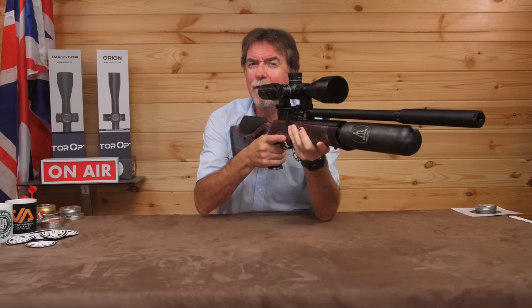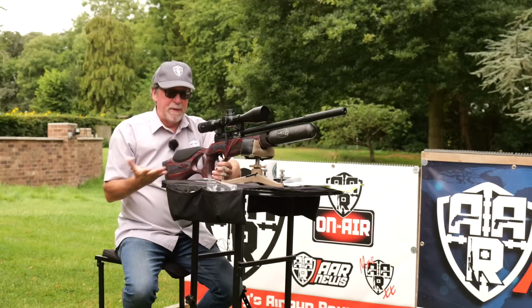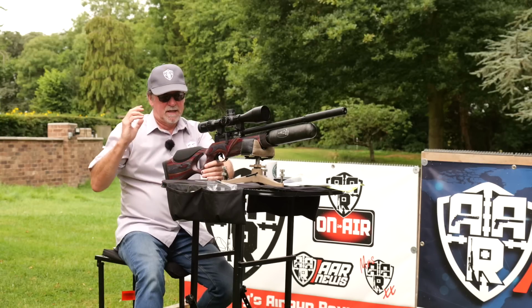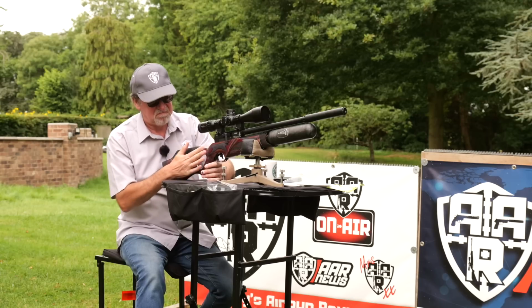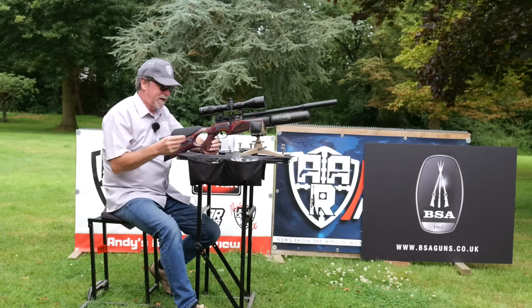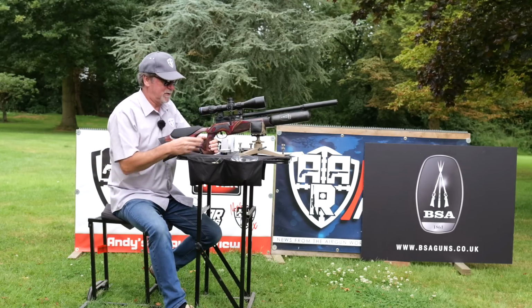Anyway, out at 40 metres. Here goes. The BSA Pro R12 in Cayenne. Red hot chili pepper. Red laminate. Whatever you want to call it, I don't care what you call it. I just think it's beautiful. I absolutely think it's beautiful.